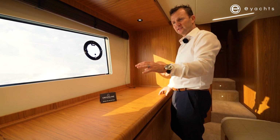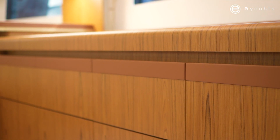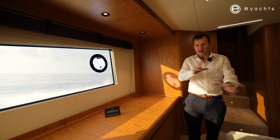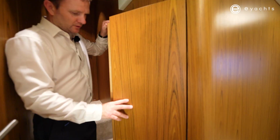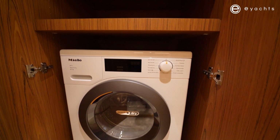On the port side here, similar to the Greenline 45, you can have a nice lounging area if you're wanting a reading nook, which will be perfect while looking out these windows. You can have it flipped around, so you don't have to have it just on the port side. You can also have it on the starboard side as well. Perfectly positioned in the master cabin, you've got a washing machine and dryer combo.